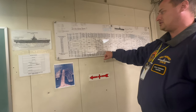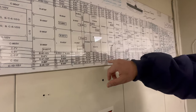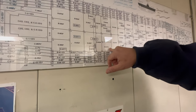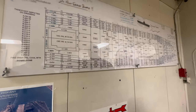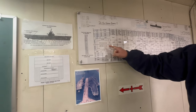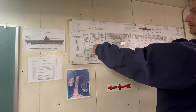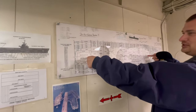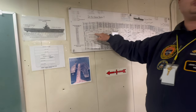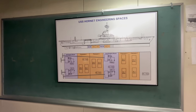And that's where it gets to what I was talking about, V's versus F's. The F's are fuel, V's are the voids, W's are water, and then these G's are the gasoline. And you notice where they put the gasoline: basically in the middle, in the bow and the stern. What that does is, by putting it in the middle, you've made it the safer part of the ship, away from the fire rooms and engine rooms.